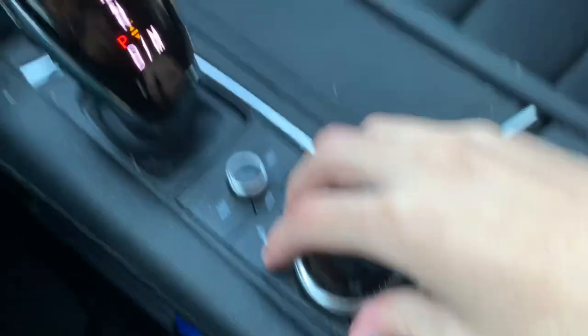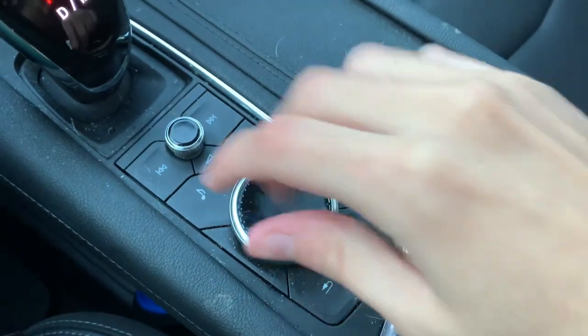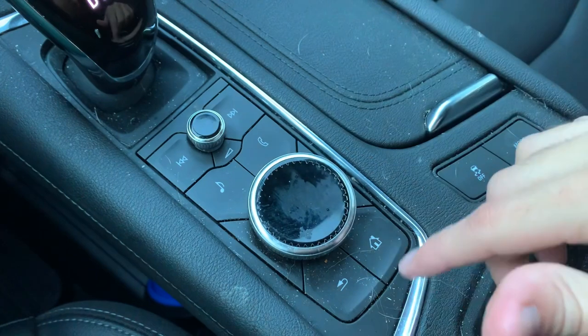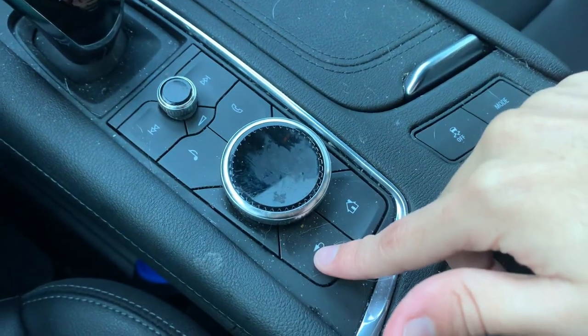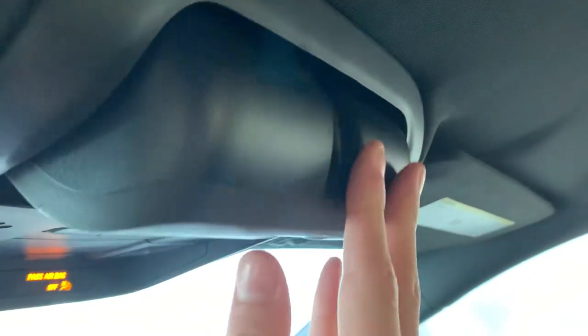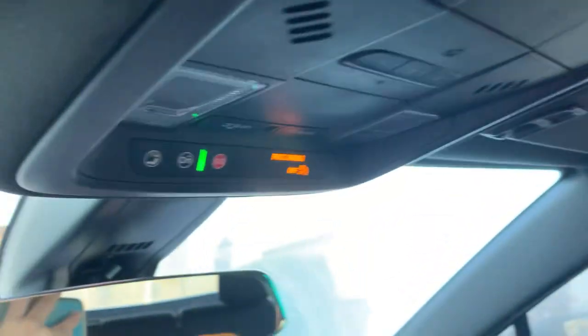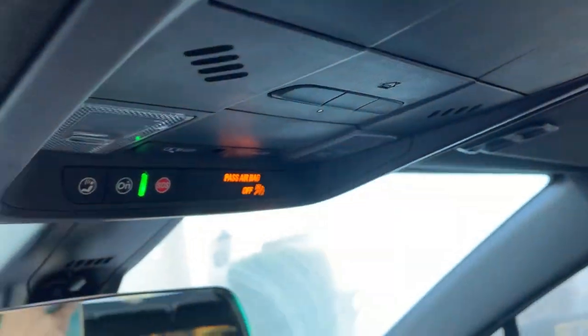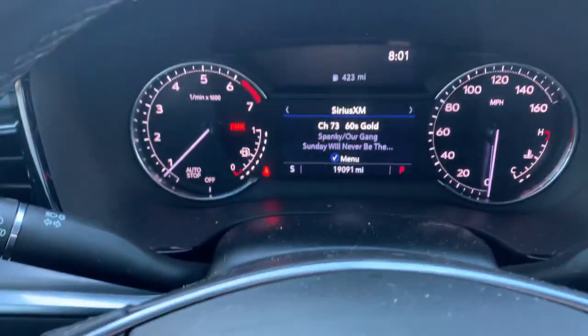Now coming to the center console. This is your multimedia interface. You can go to seek track. This is the audio selection. You can go to telephone, the home menu button, as well as the back button. Storage, power outlet, and USB. Manual mirror. A sunroof is an option on the XT5. Sunglass container. Interior illumination lighting. Garage home link. Not bad.